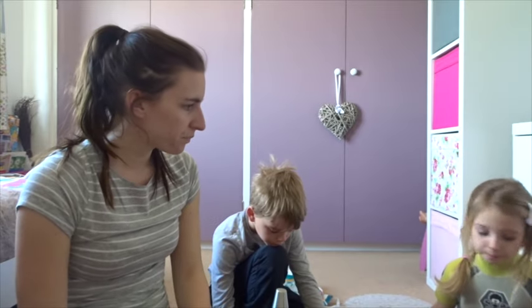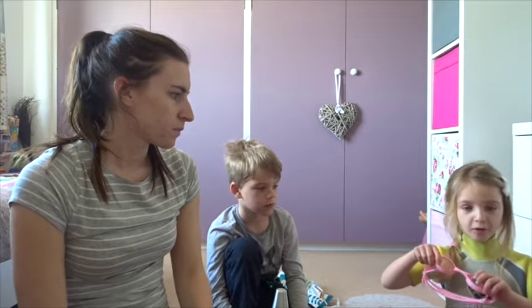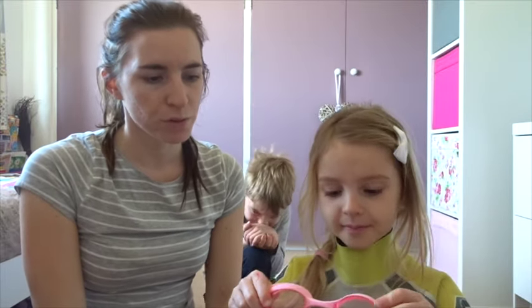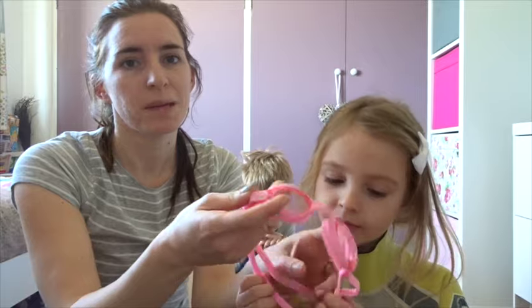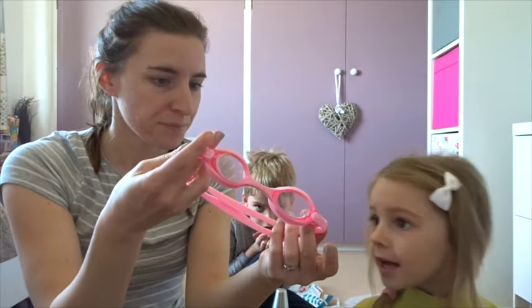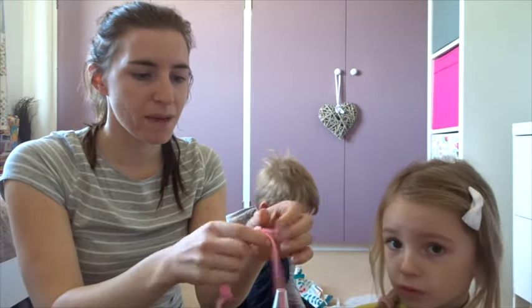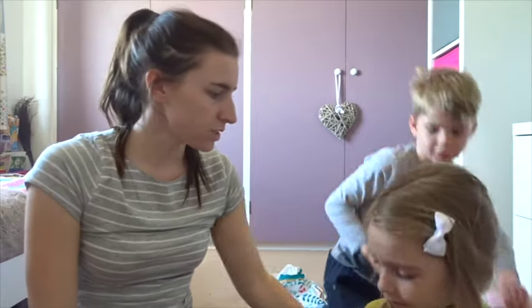What did Violet get? These were 50p too. I got some goggles. And do you want to show them your goggles? Violet basically got an extra pair of goggles because she has one already, which we bought new, and it was like £12 or something ridiculous. They're really expensive from the actual shop, but these were only 50p, so I thought as a spare pair, and they could be good for the beach, for holiday. 50p, you can't really go wrong. They look brand new and they're pink, so I thought she'd like that.